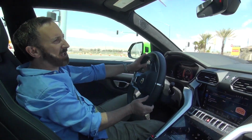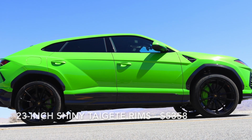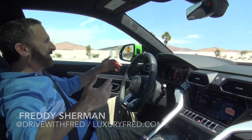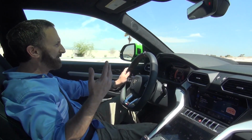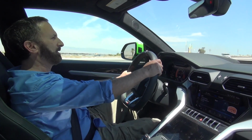As I said, I love the Jekyll and Hyde quality, where it can be a luxurious SUV that you can go out to dinner in, and it's relaxing and comfortable and all that kind of stuff. But you can put it in the track mode and you can take it on a track, and this thing will almost do 200 miles an hour for you.